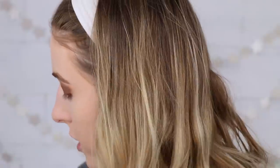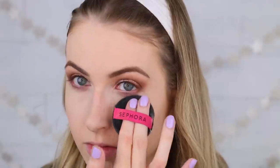Now for powder, before I fix up all this fun stuff on the side of my eyeshadow, we are going to be testing out the Cover FX Perfect Setting Powder. And it is in the shade Translucent Light. I can't speak today. So I'm gonna put a little bit onto my little powder puff. This is by Sephora. And I'm just gonna press a tiny bit under each of the eyes and sort of the T-zone area, but like just the smallest amount.